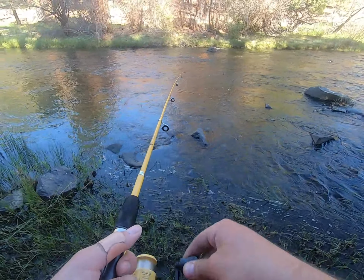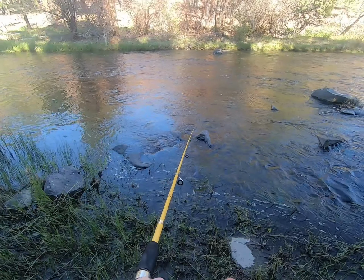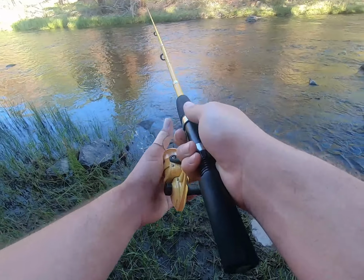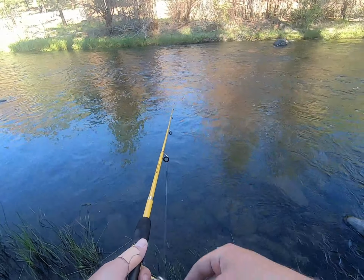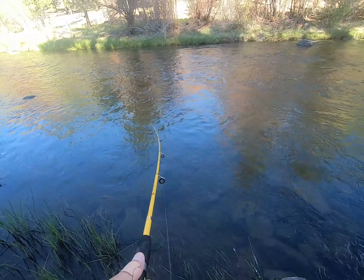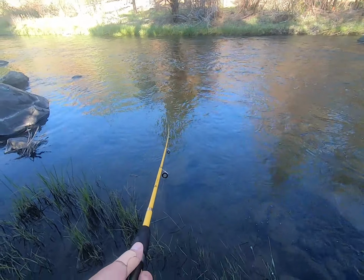What I'm doing is I'm fishing the top of spots and then I'm fishing kind of the middle or the bottom. That way I'm covering more ground. Oh, that was a nice hit. Oh, there he is. Was right through this channel. Oh, there's one. Oh, that was a nice one. There's a bunch of them stacked right there.